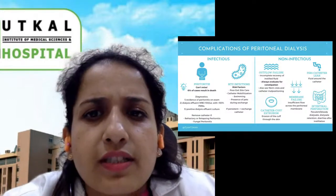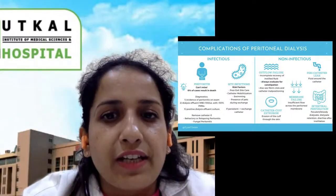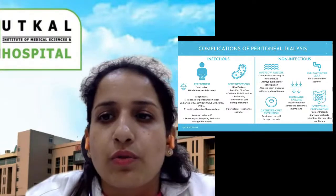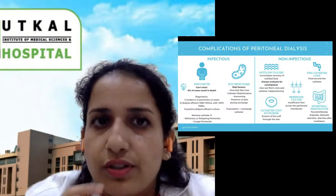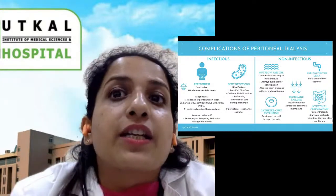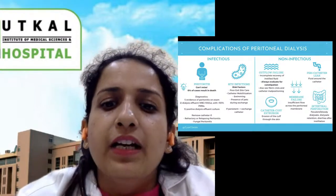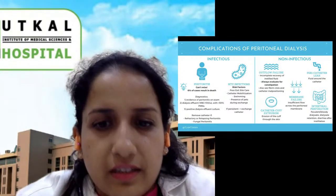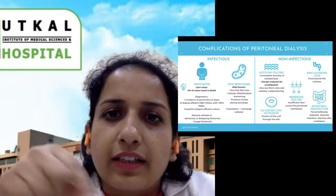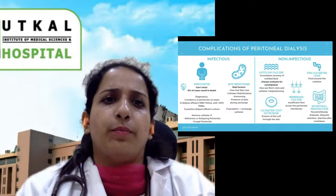There are a few non-infectious causes, like when the fluid flow reduces, which is called outflow failure. Constipation is one of the major causes. That's why we advise the patient to avoid it. There is a pericatheter leak, that is fluid being leaked through the exit site. That can be membrane failure, where the patient has insufficient flow across the peritoneal membrane, so inadequate dialysis might be there. The catheter can come out through the skin, or very rarely, it can go into the intestine. So these are rare complications.